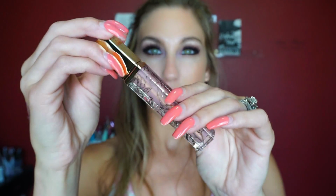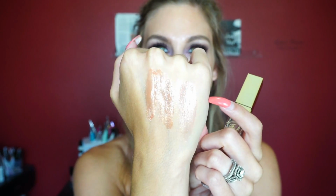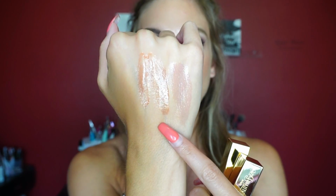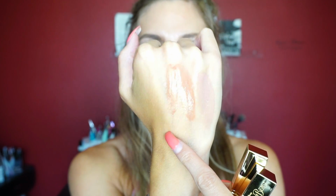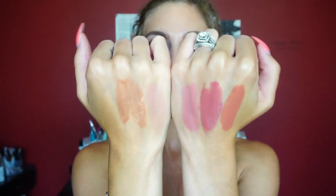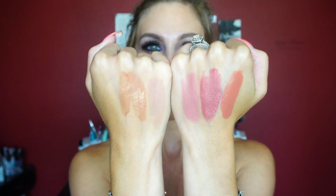For the lip glosses, they actually have a gloss for each lipstick, so they're the same names. This is what the packaging of the lip glosses looks like, and this is what the applicator looks like on each one, a pretty standard lip gloss applicator. These are the swatches on my hand. They are pretty sheer, so I don't know how well you will be able to see them, but the first one over here is True Beauty. The second one right here is Believe, and the last one we have is Savor Fair. So those are the lip gloss swatches. There are the lipsticks and then the corresponding lip glosses swatched out on my hand.